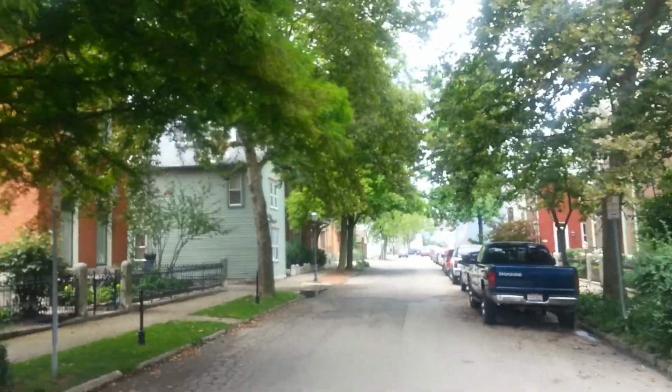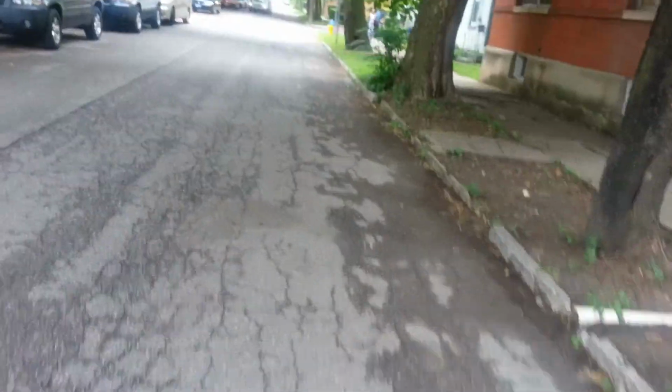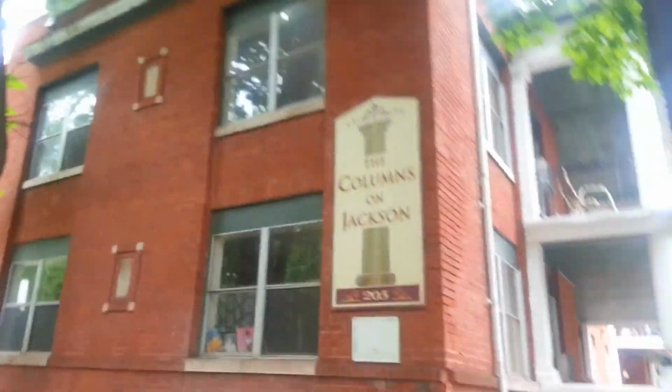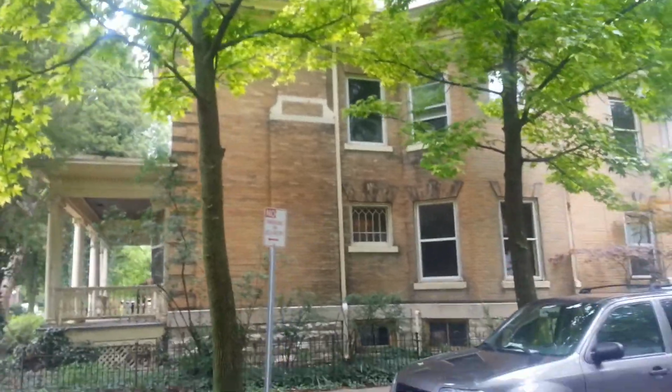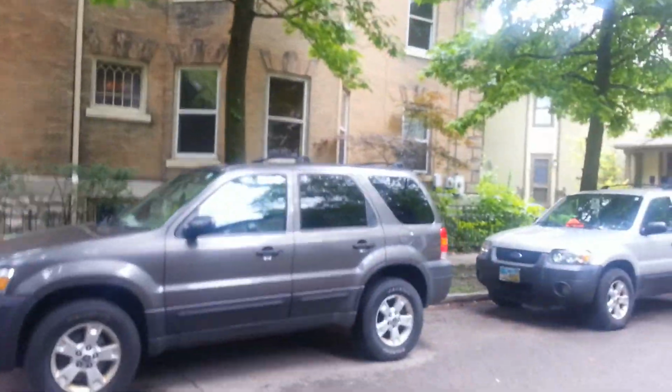Just a little look down the neighborhood street right here. All right, I'm on Jackson Street, heading south. The columns on Jackson, so maybe some apartments right here. I'm going to give you guys a good tour of this place here.